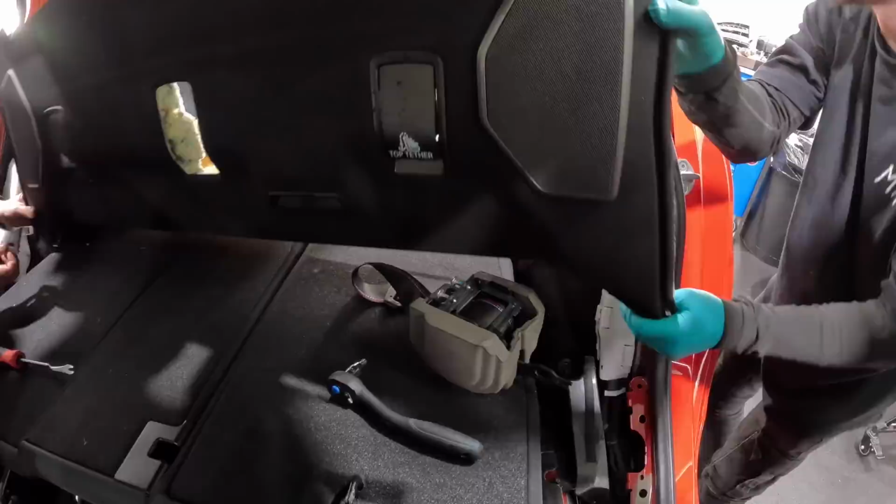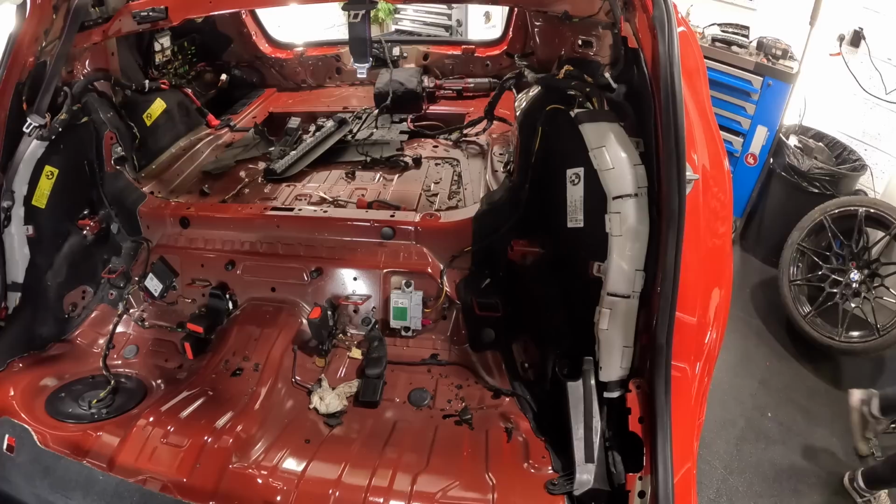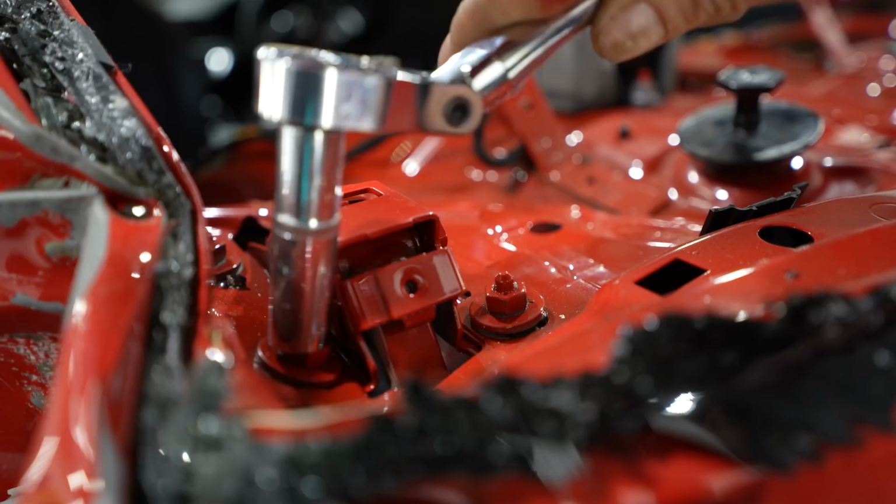Next up is removing the back seat and the rear bench to see if there's somehow any damage there, because if there is, I definitely think that this car is long gone. But it's looking all good. So now we're moving back on to the boot. We can see that the boot lid has moved over because on the parcel shelf where it holds the hinge, it is completely bent. You can see my dad struggling to get the ratchet on the nut here.